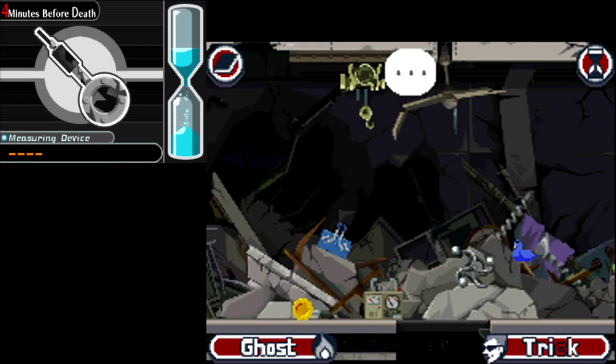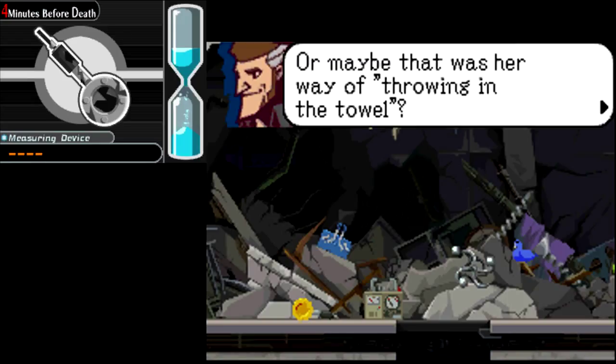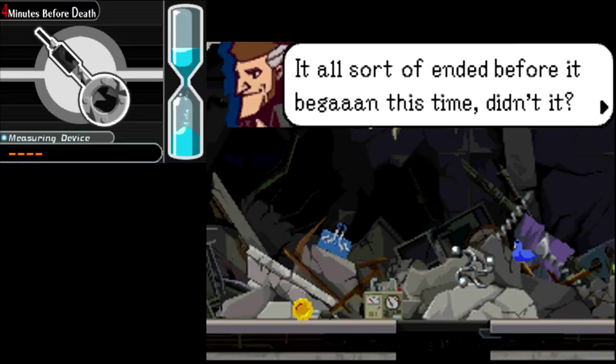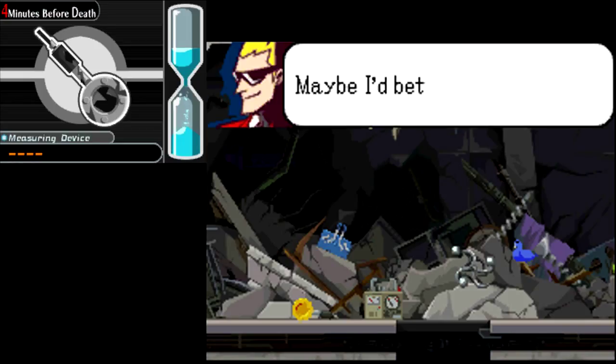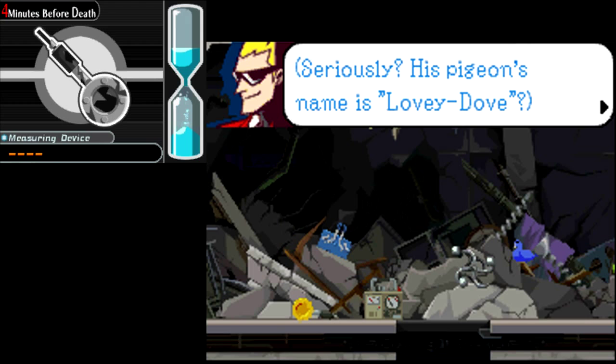Apparently if you wait too long to go up there... Oops! Looks like my little pigeon friend ran out of steam. Or maybe that was her way of throwing in the towel? Anyway, I won't get anything done from down here. It's all sort of ended before it began this time, didn't it? Maybe I better start over. Hey, don't go working my lovey-dove too hard. Seriously, his pigeon's name is Lovey-Dove?